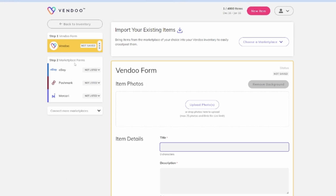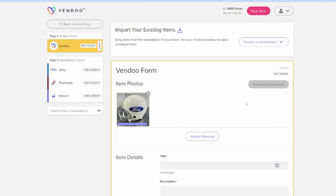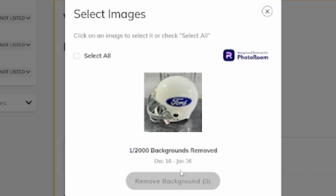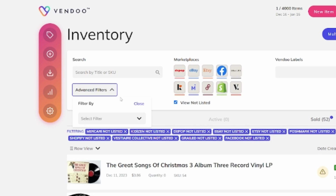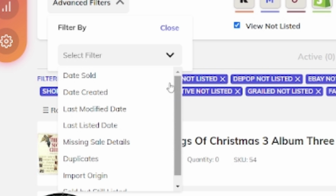And what I like about their listing tool is it allows you to have free background removals using Photo Room. Now, I use Photo Room on the side on my phone, but Vendoo has partnered with Photo Room to have really clean background removals, and it works very well. Vendoo has filters where you can filter and find various listings so that you can easily keep up with your listings in their inventory tab.